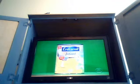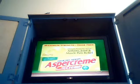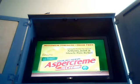To get the 2 more picks, you have to know a little bit about these small items on the pedestal right here. Starts out with the first 2. Go ahead, George. All right, first up, we've got a can of liquid infant formula. Next, aspirin, maximum strength, odor-free pain relief cream. It's clinically proven for arthritis, joint, muscle pain relief. Use as directed.